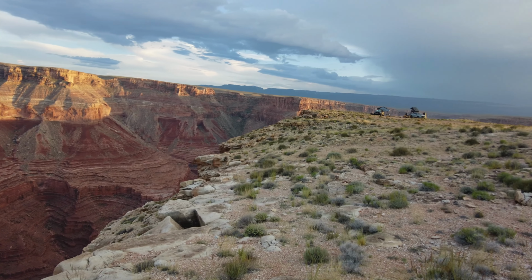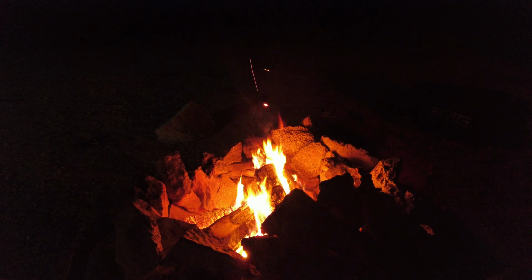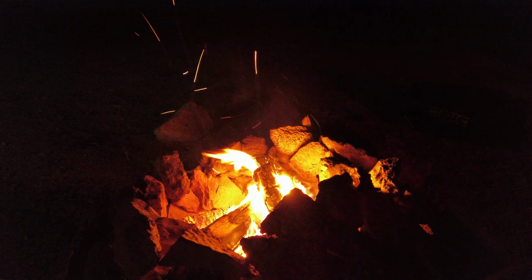We sat around for hours, admiring the beauty of the Grand Canyons, until night fell. We then sat around the campfire, exchanging stories, and just admiring the peace and quiet of being so remote.